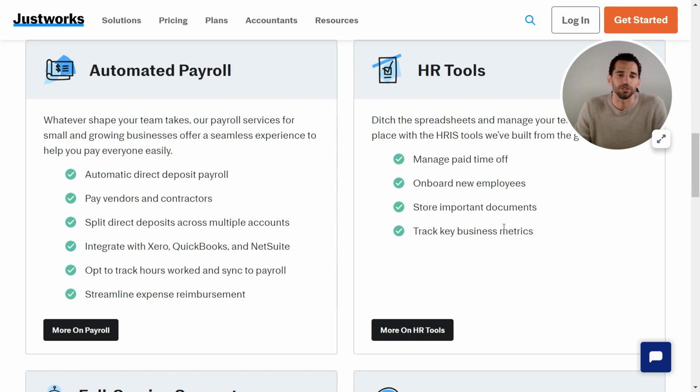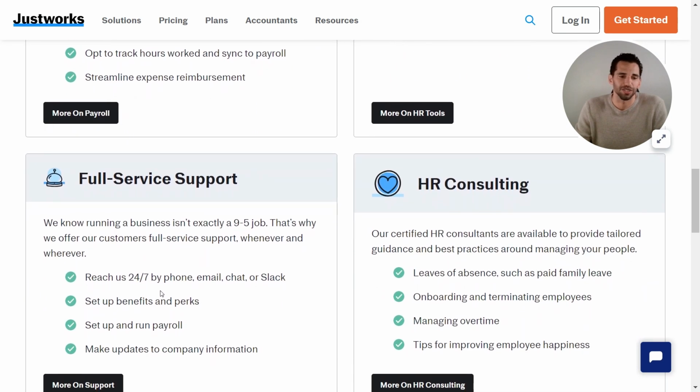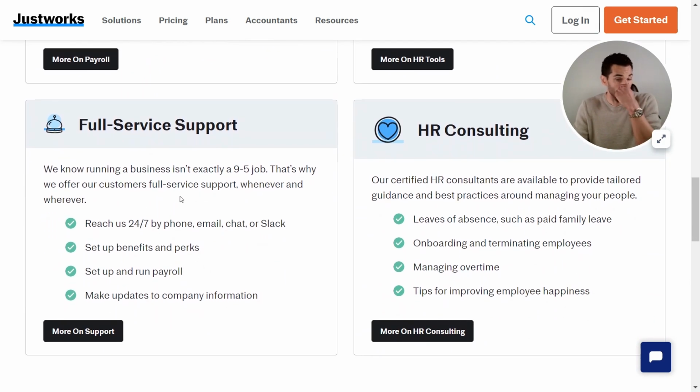Tracking key business metrics. They do have a lot of great tools and reports, of course, because they have information. When did your employees start? How much are you paying them? Whatever you put in the system, you're able to manipulate those reports and get out. Full service support. Again, I mentioned this earlier, but they really do a great job. Even as a broker, I managed this process on my side and was helping out, but they did a lot of the heavy lifting for us.